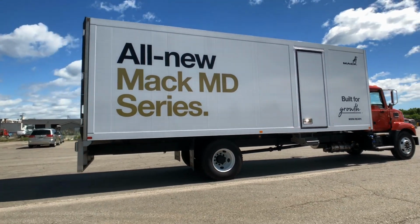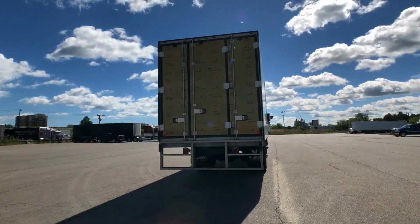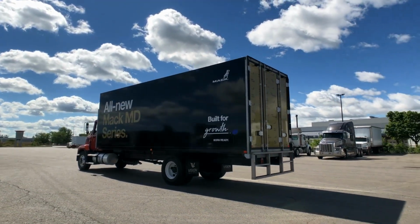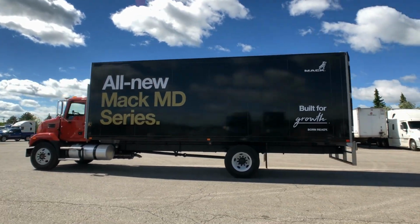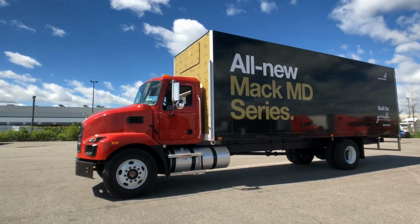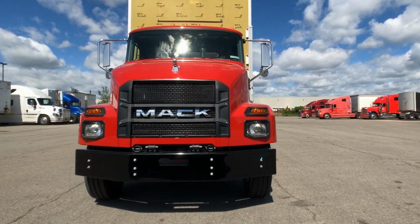the new MD series. The MD series is a pair of Class 6 and Class 7 straight trucks aimed at private fleets and the pickup and delivery crowd. The lighter Class 6 version of the truck, the MD6, is also offered in a low-profile configuration with a lower chassis height. This will suit the roll-on towing crowd and the last-mile delivery markets. The truck was introduced in January of this year at Mack's new Roanoke Valley facility in Virginia. So let's dig in. We'll start with some of the chassis features and options.